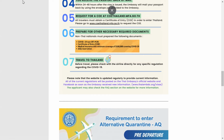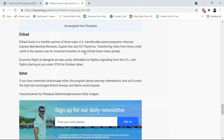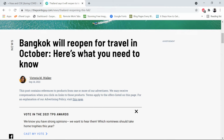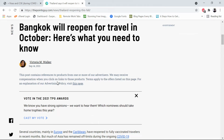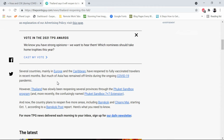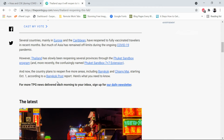So the other thing I wanted to share today comes from The Points Guy. He's an excellent source for learning about COVID reopenings. I believe he travels quite a bit, and he has traveled during COVID, so he and his team are very excellent at finding these places and keeping up to date with these changes in country policy. So I just wanted to share this particular one with you, because Thailand is reopening in stages. They have stage 1, which they've already done with Phuket. Stage 2 is going to be Bangkok and Chiang Mai, which will be starting the 1st of October.